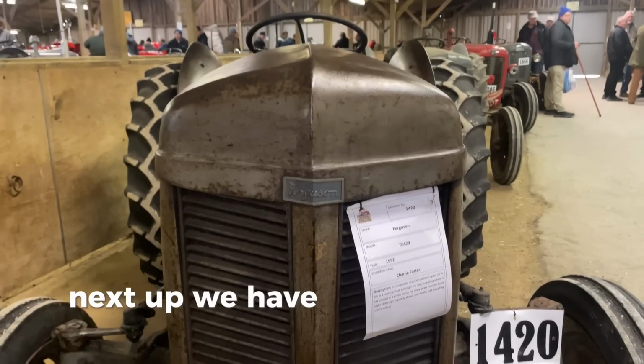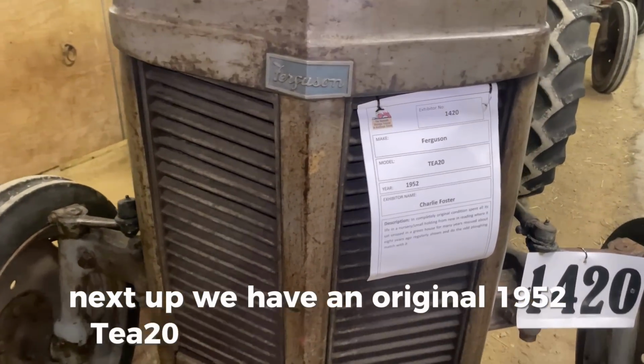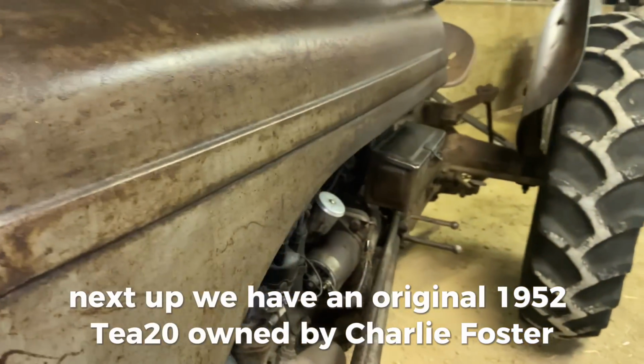Next up, we have an original 1952 TEA-20 owned by Charlie Foster.